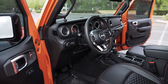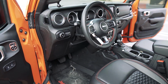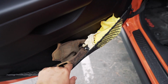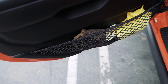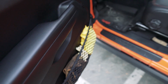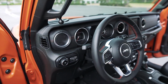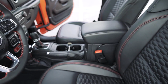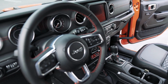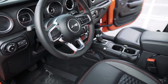All right, so going into the interior up front, pretty rad. Got some places in the doors here, some elastic netting to hold some stuff, got gloves, flashlight, rubber gloves, a little bit of cloth underneath the seat. You got a little bit of storage, you can throw some things down there. I know there's a lot of aftermarket parts you can purchase for these Jeeps to organize your front end and get everything dialed for what you need it for.